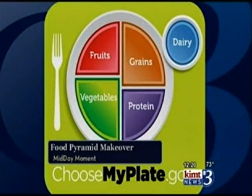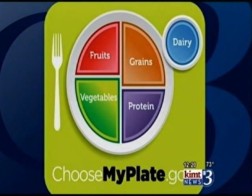Well, earlier this month, the traditional food pyramid got a facelift and was replaced by a new symbol known as MyPlate. Here to explain the changes and what we can all take away from them is Kathleen Lovett, University of Minnesota Extension educator in health and nutrition. Welcome, Kathleen. Thank you. Tell us a little bit first, kind of sum up what is Choose MyPlate.